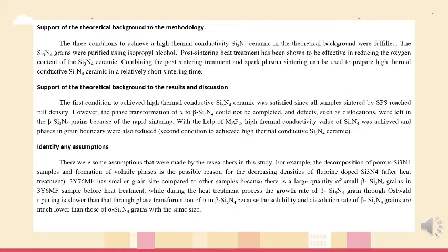Next, 3Y6MF has smaller grain size compared to other samples because there is a large quantity of small beta silicon nitride grains in the 3Y6MF sample before heat treatment, while during the heat treatment, the growth rate of beta silicon nitride grain through Ostwald ripening is lower than through the phase transformation of alpha to beta silicon nitride, because the solubility and dissolution rate of beta silicon nitride grains were much lower compared to alpha silicon nitride grains with the same size.